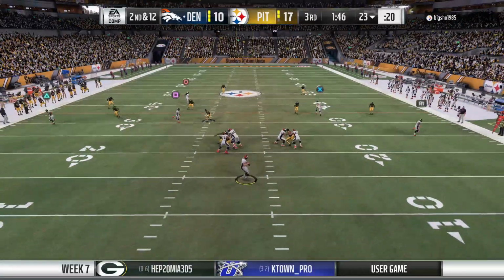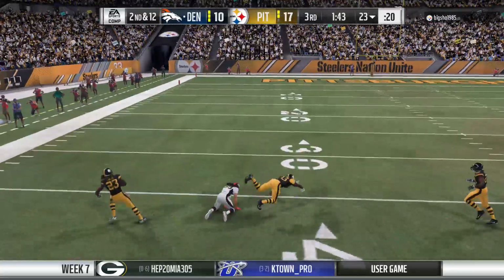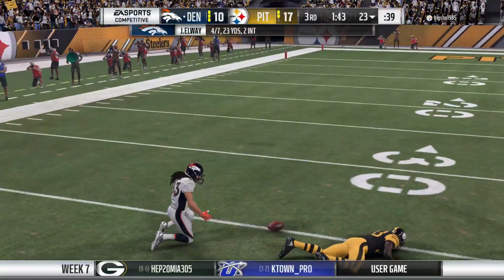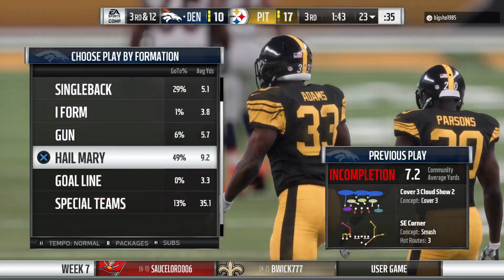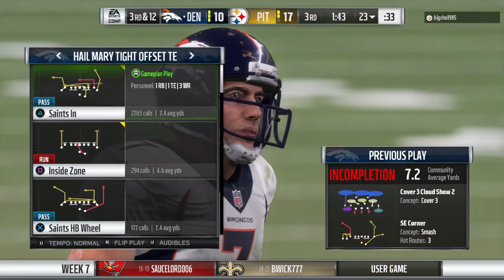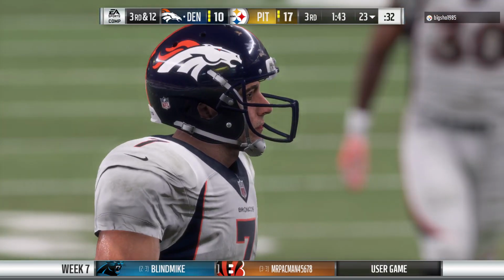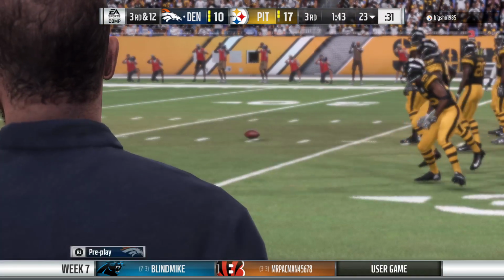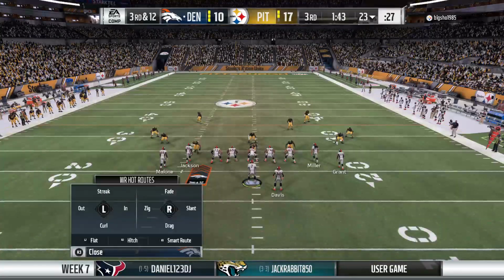Now a shotgun snap as they'll look to throw. He's going to rifle one deep left side. And the hit jarred it loose. It's incomplete. The Broncos on third down. A pretty woeful 0 for 5 thus far. This is third down and 12.